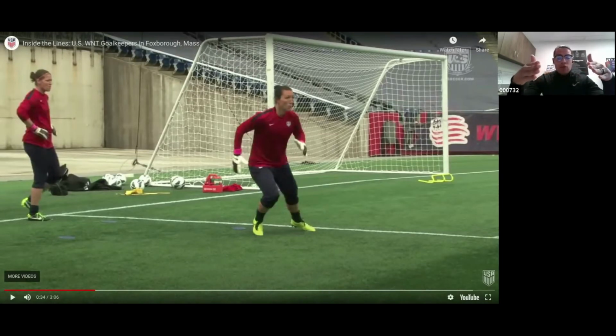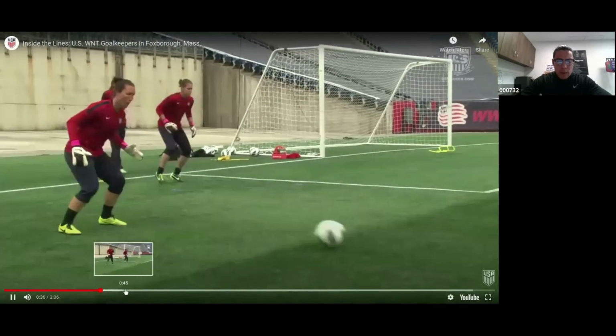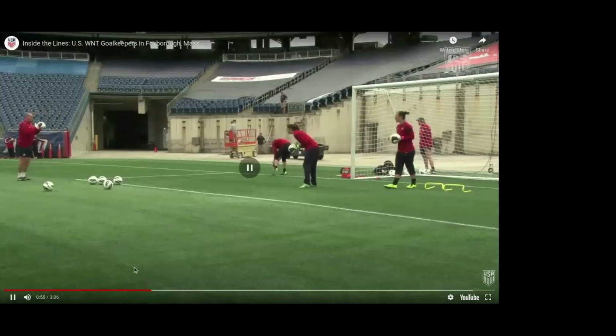When you come in and start your warm-up, this is what a warm-up should be: sharp, connected, already tuning in to what the training session is going to be, and setting the tone for whatever is coming up next. Okay, now we're going to go back to where we were. I got a couple people.